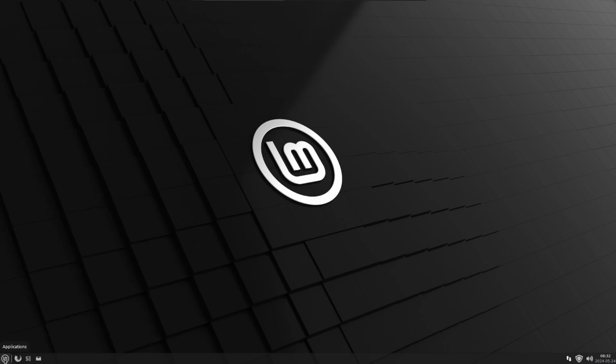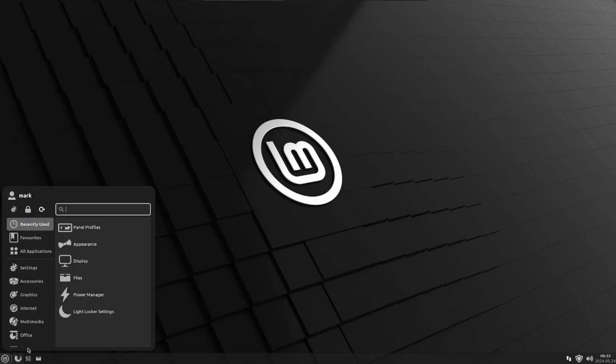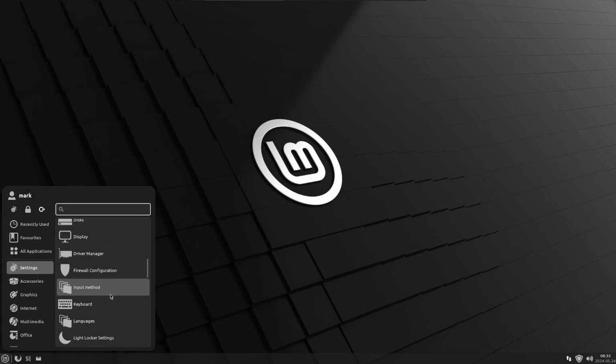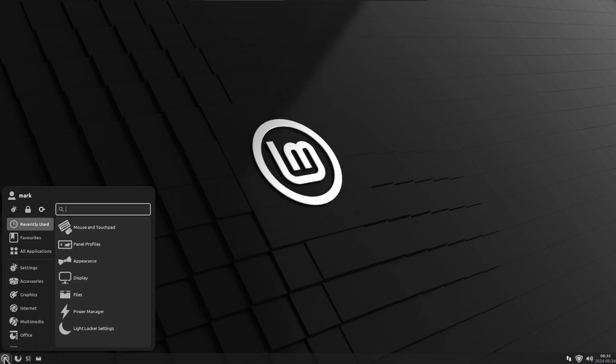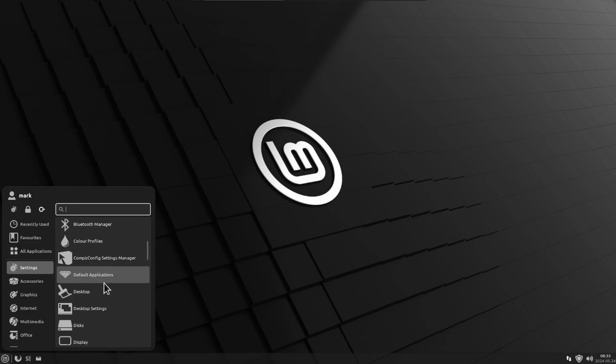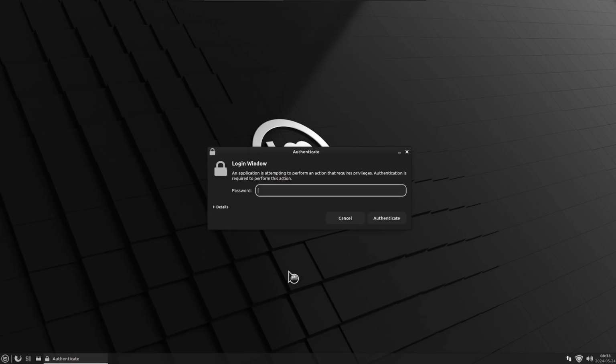So now, of course, what do we need? What are you up to now? Going into applications, keep on doing this. Go to settings. I think, yeah, we're going to change the theme of our cursor. DMZ black, it's just good enough. And I just raise it up a little bit. My eyesight isn't like it used to be.